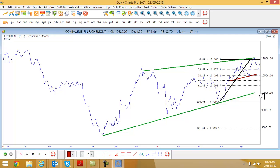So as you can see, a lot of volatility. Keep a close eye on the market. Protect your capital. You can actually see traders are sitting on the side for this to play out.